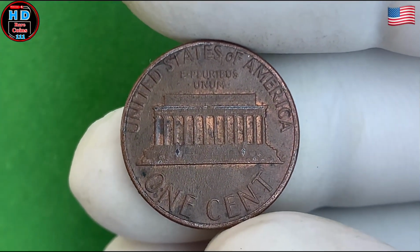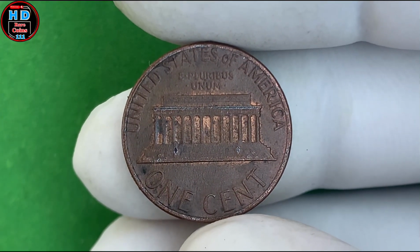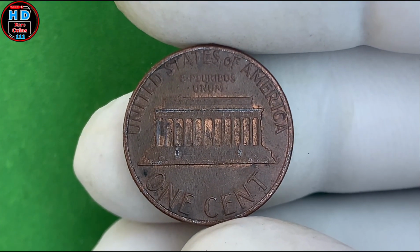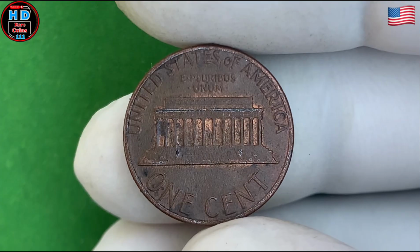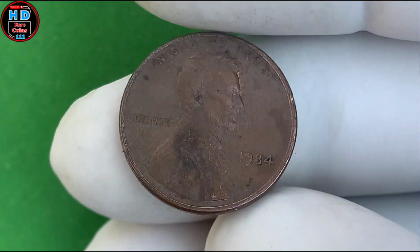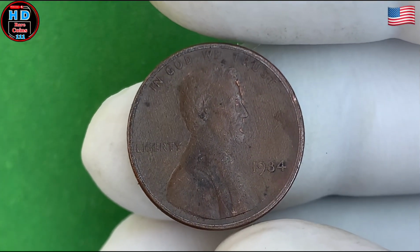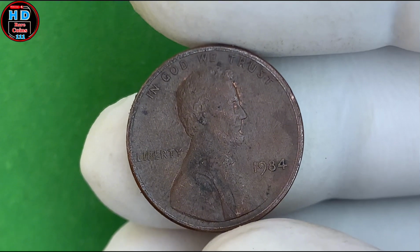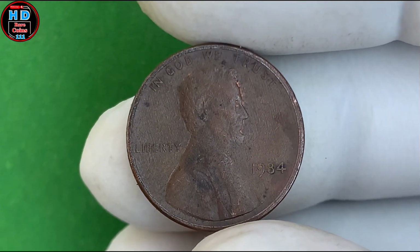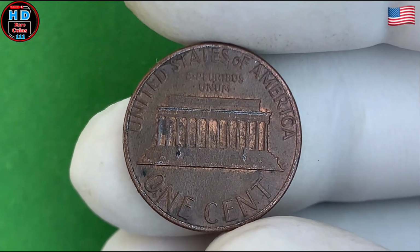As with many rare coins, the value of a 1984 Lincoln penny also depends on how rare it is to find. While it may be easy to come across a run-of-the-mill 1984 penny in your pocket change, finding one in pristine condition or with a minting error is much more difficult. The rarer the coin, the more collectors are willing to pay for it. This is why some 1984 pennies can sell for thousands of dollars, even though they were originally minted for only 1 cent. Now, you might be asking yourself, how much could a 1984 Lincoln penny actually be worth?